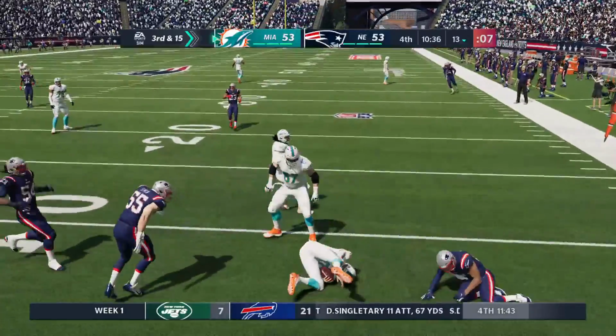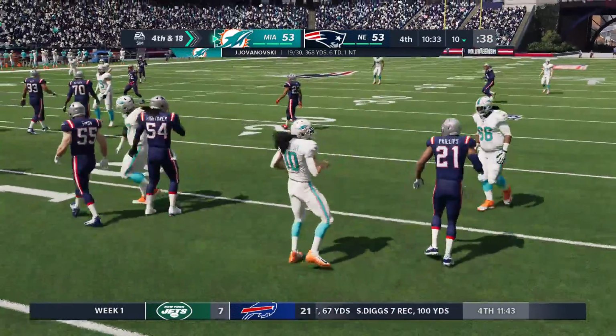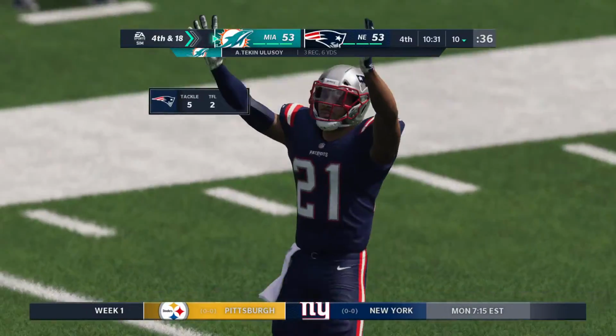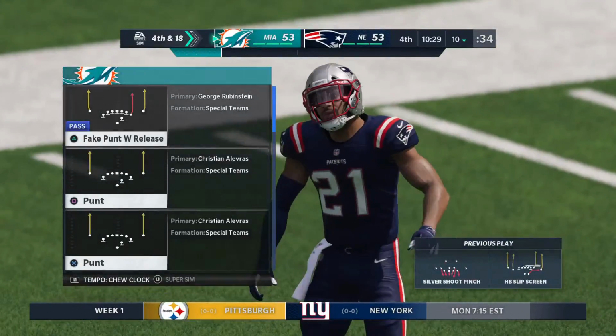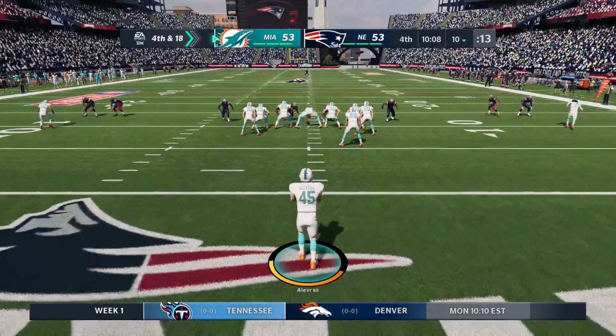Oh, it's a screen pass. That's complete. And he'll go down after losing yardage at the 10. I love the intelligence the defense just showed there. Read their keys, saw this.